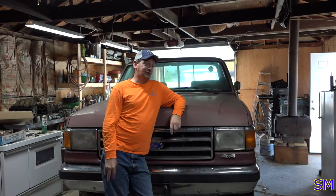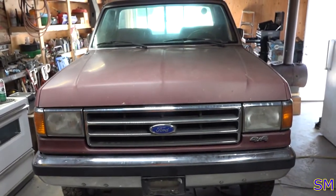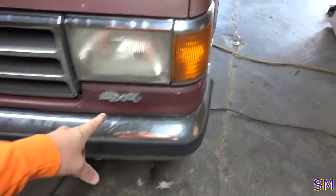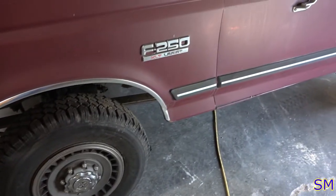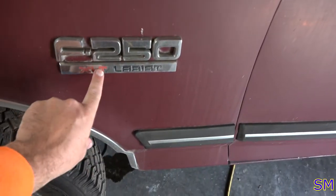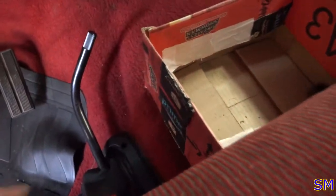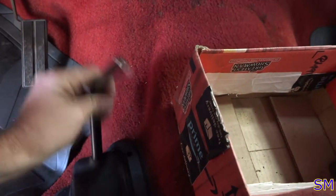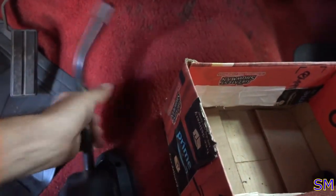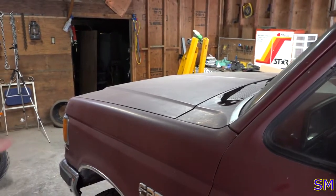Sounds like we got some drivetrain issues. I better not be pulling a transmission. Right, so she's an F-250. Nothing terribly exciting. It's got the 4x4. Lovely feature. Oh, hold on a second. I forgot. It's the XLT Lariat. Right? The transfer case is a manual. Oh. Okay. That's nice. We got drivetrain issues, I think, possibly. Let's pop the hood up, and we'll see what we got.